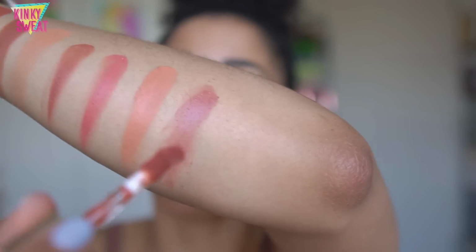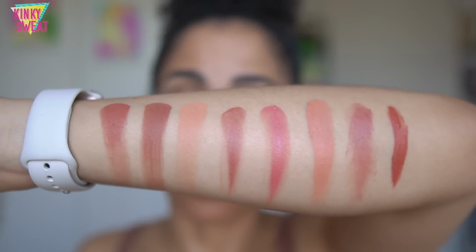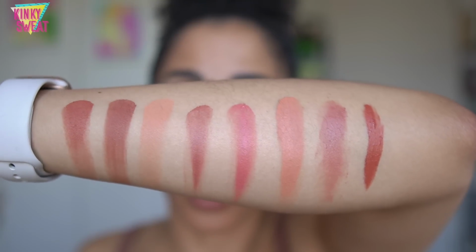And lastly, Love from Rare Beauty. This is from their Soft Pinch Liquid Blush line. And heading to Sephora to confirm, Love is a matte terracotta. Amazing shade, and I'm so happy I bought it because look at that. Definitely more red out of the ones that I had previously swatched. And let me just see what happens. Tappity tap, here we go.